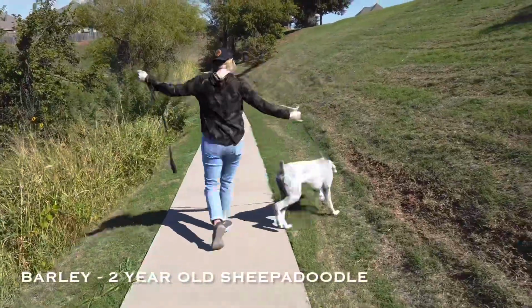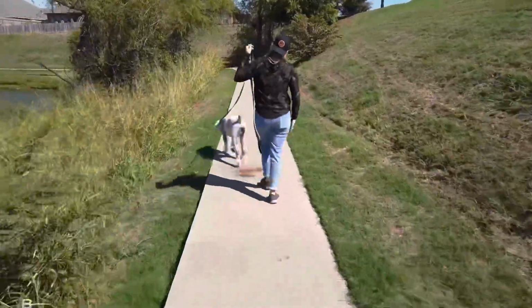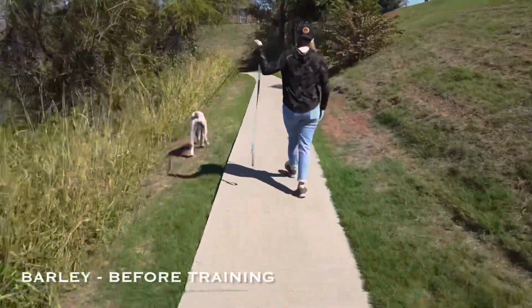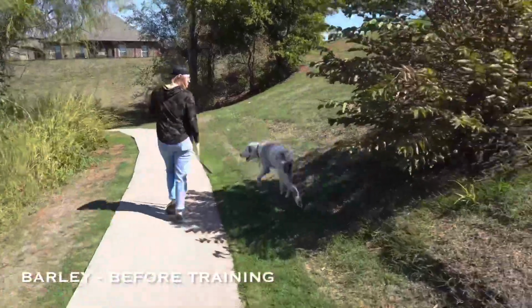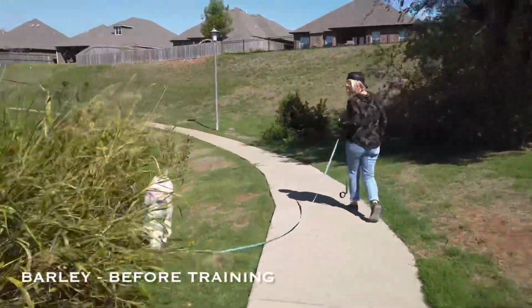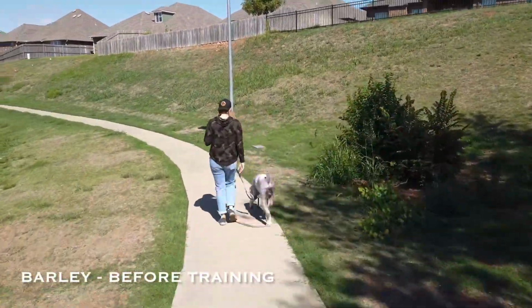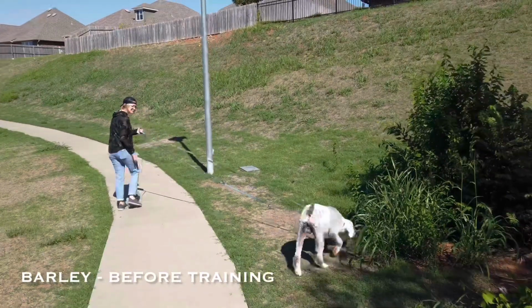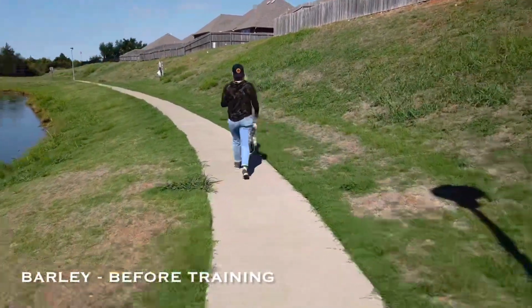One of the reasons that his owner wanted to send him to professional training is because he had a couple of bad habits inside the home, such as counter surfing and stealing things off of the counter and eating them. He would get into the trash occasionally. And then he would do a couple of different things like pawing for attention pretty forcefully. So for those reasons, he needed to learn both an off and a leave it command.